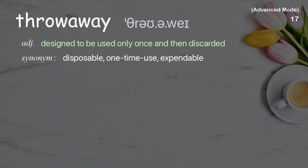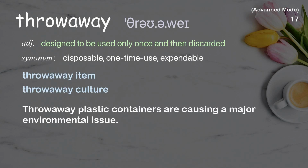Throwaway. Designed to be used only once and then discarded. Examples: Throwaway item. Throwaway culture. Throwaway plastic containers are causing a major environmental issue.